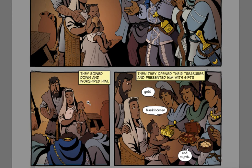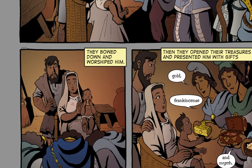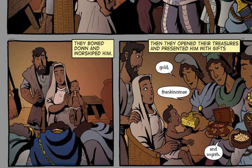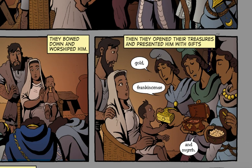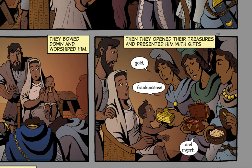So the panel that we skipped over here is where they bow down and worship Jesus. They and Mary and Joseph are obviously surprised. As I said before, Mary has come out really well on these images, and she looks just the right sort of age, very kind of young. Hard to tell exactly how young, but it's good. The items are obviously real items. Here's an example. You've got the frankincense and myrrh there, and I've got him with gold in a gold box.